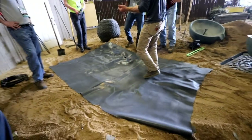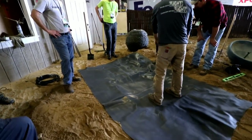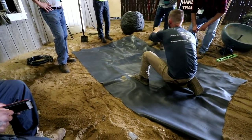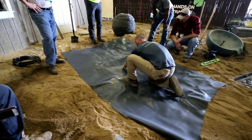Up all over the rocks and everything, it destroys our pumps. It does. And it makes our rocks look like crap. Great question about the fill valve.